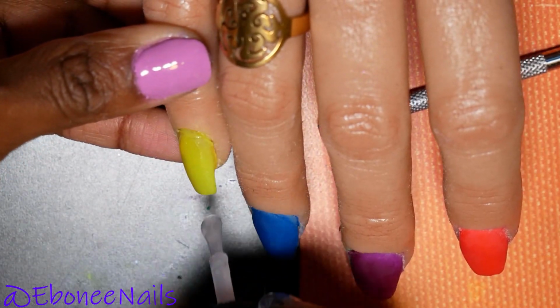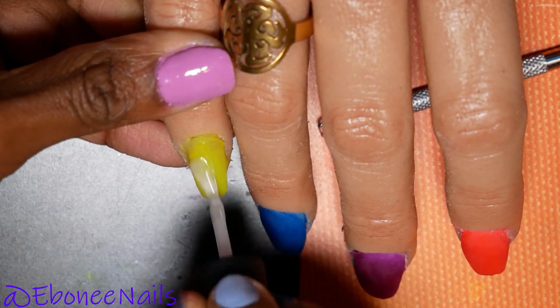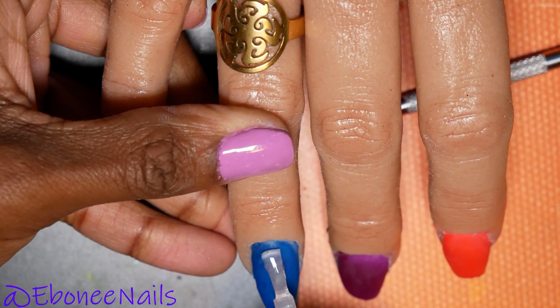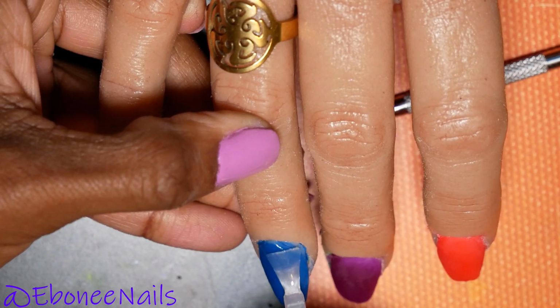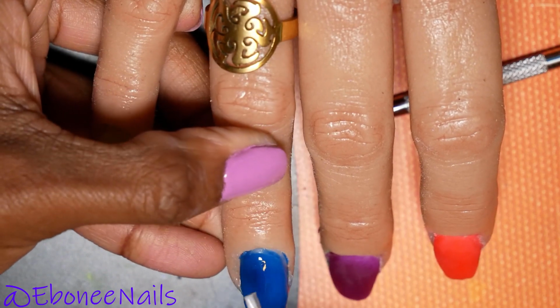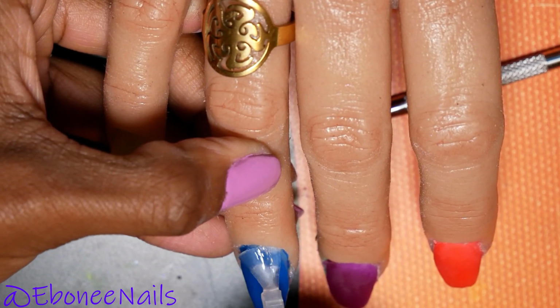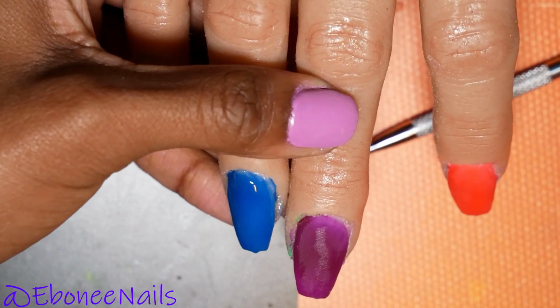Okay, here we go. Topping it off with the top coat from Emily. And as you can see, these four or five I kind of buffed, and the other ones I didn't do, because I didn't really want to. I didn't have time, and they didn't look too bad, so I'm just leaving them where they are. So it's me just putting on the top coat.